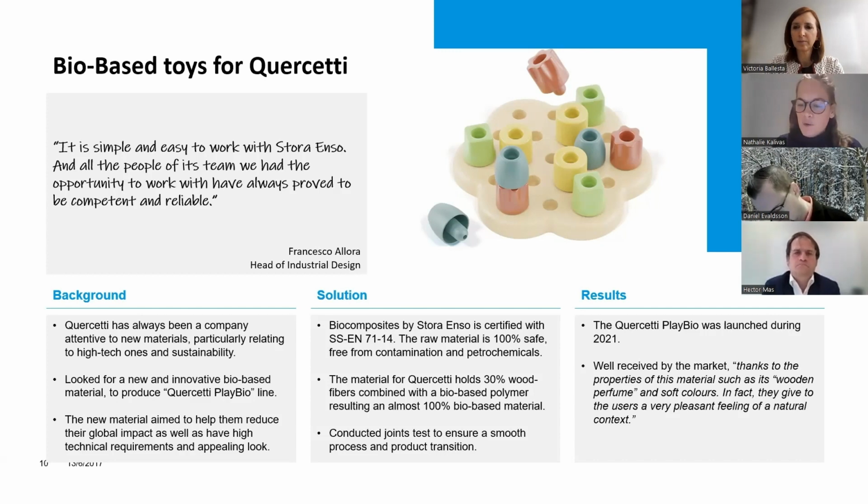What we know and what we have heard is that the market has responded very positively, due to the fact that the material gives the texture and the visual aspects of a natural context, meaning that the colors are quite soft. There's a little texture to the material, which makes it less glossy than what children are normally used to.